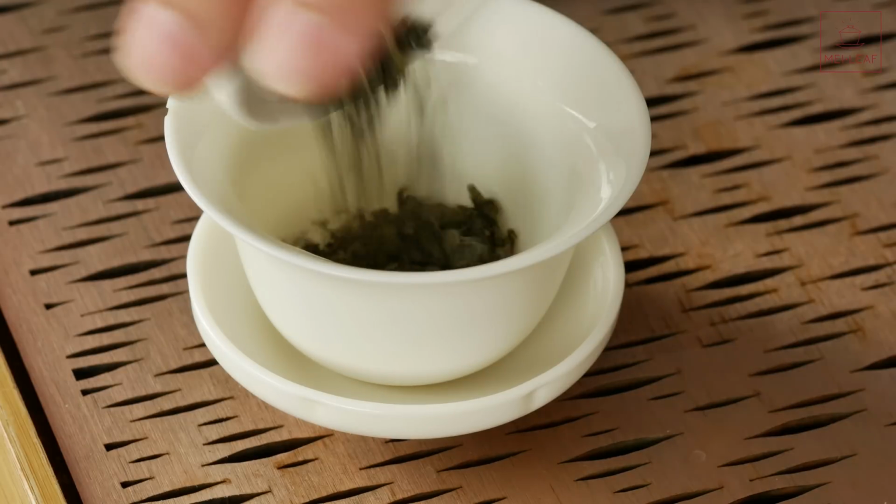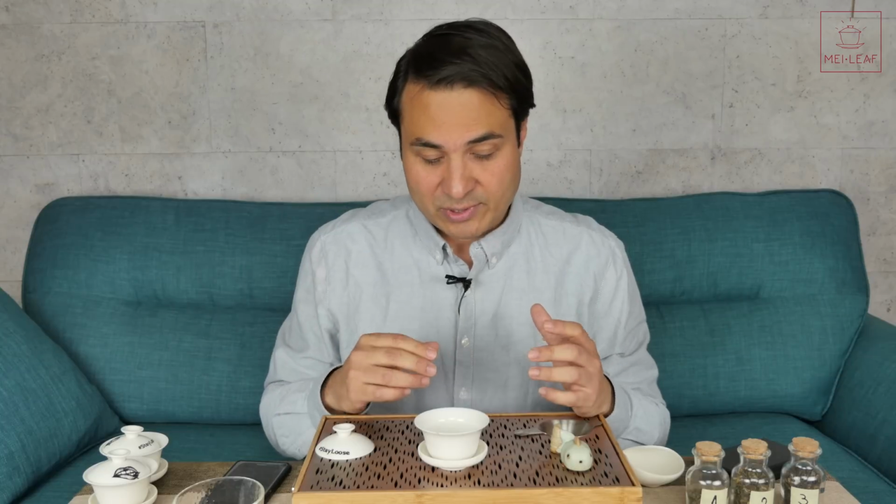Very, very widely produced. A lot of people come into Mei Leaf tea house and they request gunpowder tea because that's their first exposure to Chinese green tea, but we don't stock a gunpowder tea at present. We're currently doing all of our spring tea tastings. I'm speaking to you from April, so we're doing all of our spring tea tastings. So we've been tasting probably about 20 to 30 teas every single day for the past few weeks. It's been a bit crazy.